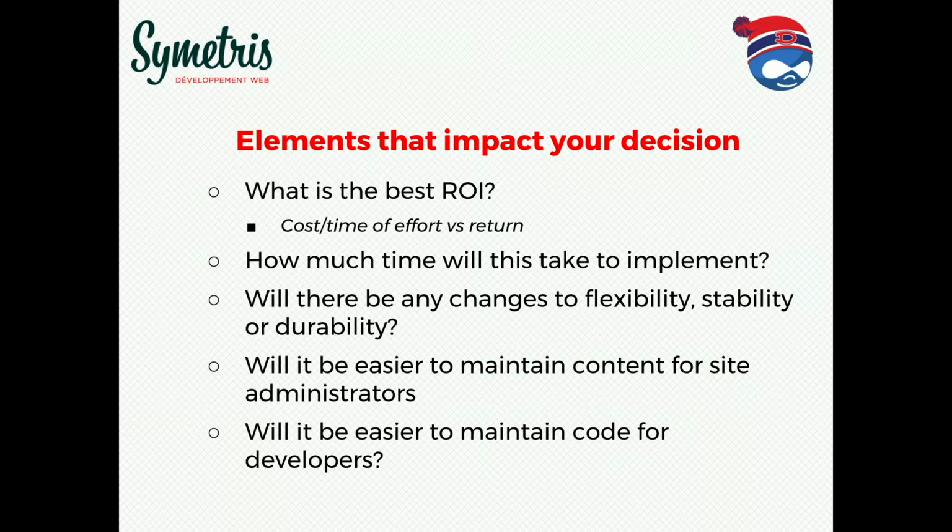Is it going to be easier to maintain for the site administrators, so people who add content and manage that, and also for the team of developers who maintain the website? So those are different aspects we have to take into account when we make that decision of should we be moving to D8 or staying with D7.